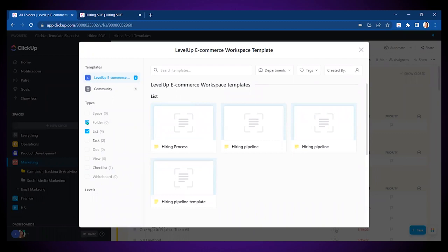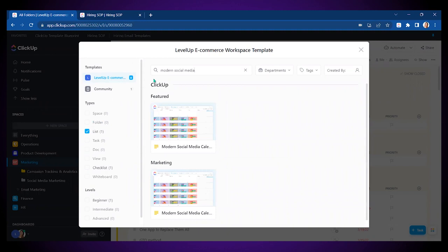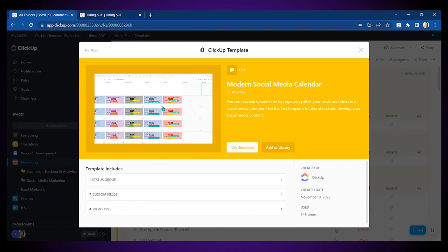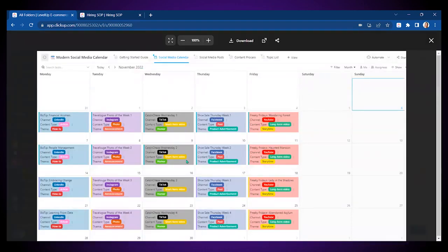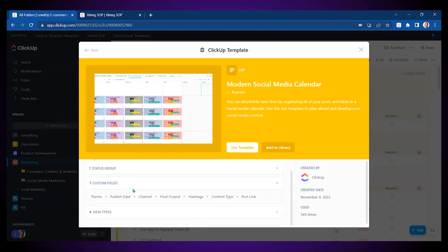In here, I'm going to apply a list template and choose a modern social media content planner. Once you click that preview, you also have the option to see the image or take a sneak peek of that template by enlarging that image. You also have a description here that can provide a bit of context about that template. You can even also get a preview of all the custom fields shown in there so that you can assess if this template is the right one for you.